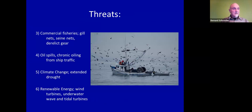Other threats include commercial fisheries like gill nets. With any salmon opening, you've got 120 boats gill netting right off the river mouth, and that's right where murrelets and other alcids such as rhinoceros auklets are feeding, and inadvertently they are caught up in nets. Threats include oil spills, chronic oiling from ship traffic, climate change, especially extended drought from some of the climate change effects we're seeing here on the coast, and even renewable energy such as wind turbines and underwater wave and tidal turbines.